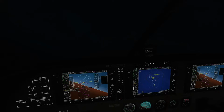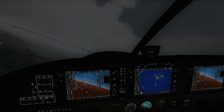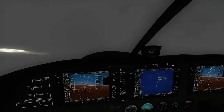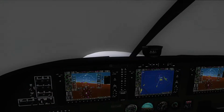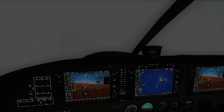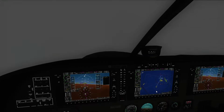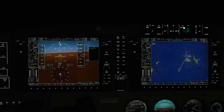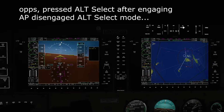Just sort of use our flight director to help lead us. Keep everything where it's supposed to be. Now it's wanting me to turn left. I think it wants me to intercept that GPS course, but I have other ideas. So let's go ahead and get our autopilot on. And I'm going to go with our heading, and let's see if we can get our altitude. Get our nose up here where it belongs.